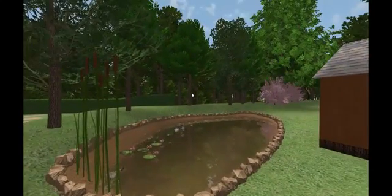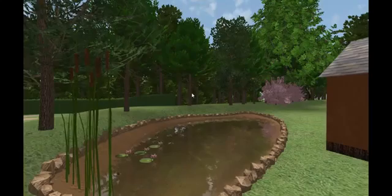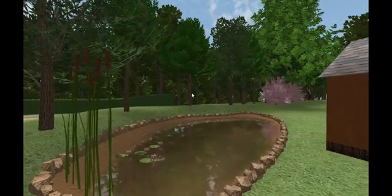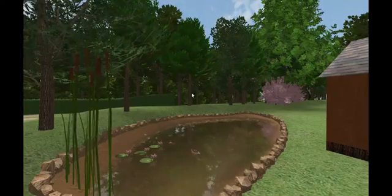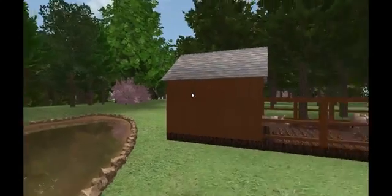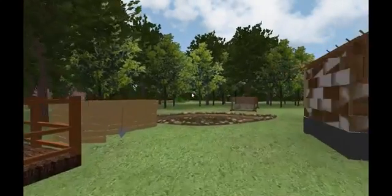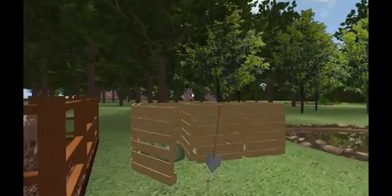Over to one of the little ponds. Feed the fish, see if they're hungry today. Yep, they're still hungry. Got your pig pen over here. Compost.